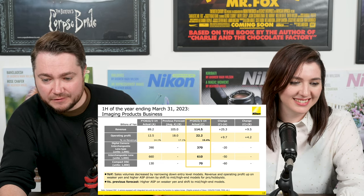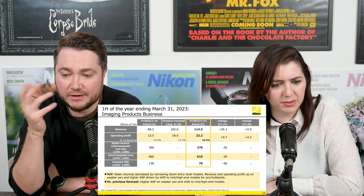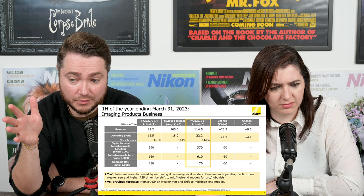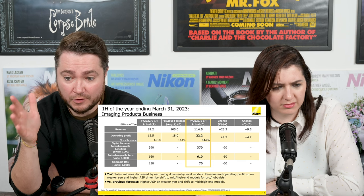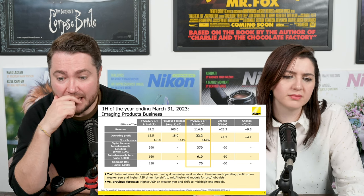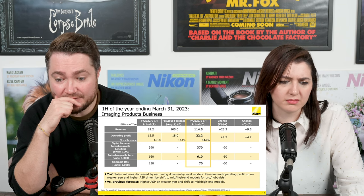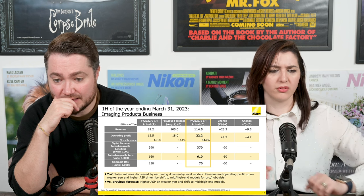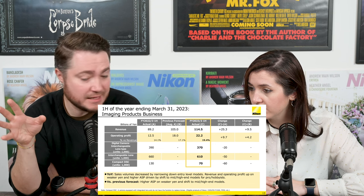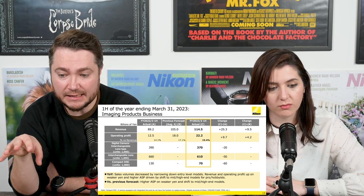Well, let's have a look at the imaging division. Compared to last year, the revenue of imaging was up. It was 105 last year, and it's now 114.5 billion. So that's pretty good. Operating profit went up from 18 billion to 22.2 billion, which is quite nice. Now, if you look at the sales units, the compact camera sold 70,000 units, which shrunk from over 130,000 units. Exactly. The lens sales went down from 660 to 610,000. And then all DSLRs and mirrorless combined went down from 390 to 370.